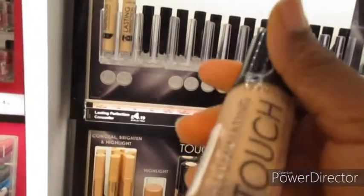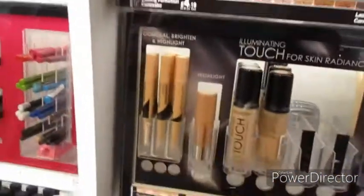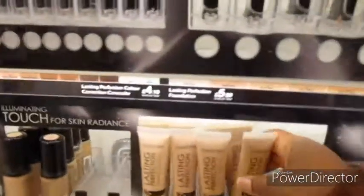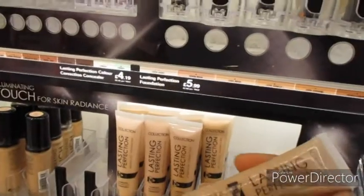Illuminating Touch Foundation. $5.99, £6. They're quite a bargain as well. Good price, but we're not sure about the quality of the products. I don't think we can swatch the foundation here.